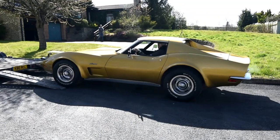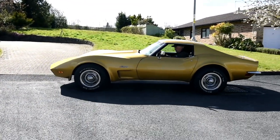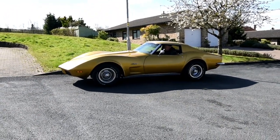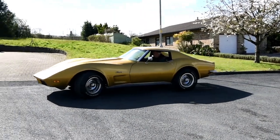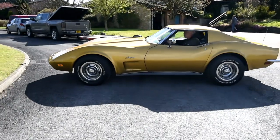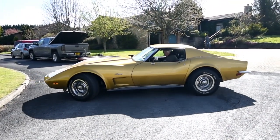The car, in fact, is actually pretty stock. It's numbers matching engine and chassis, and during the restoration as many parts as possible were sourced as originals or obviously modern day replicas, but it's been faithfully restored to its 1973 appearance as best can be.